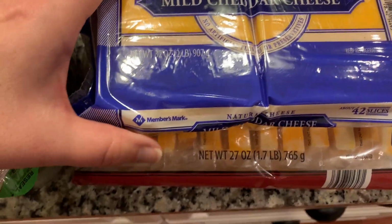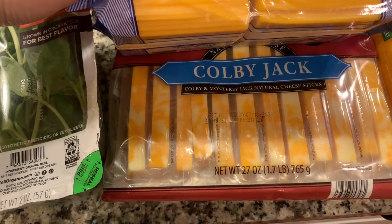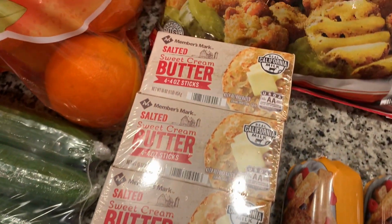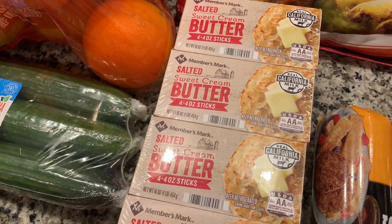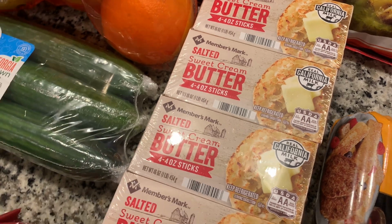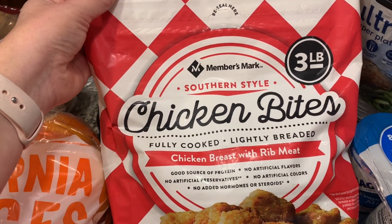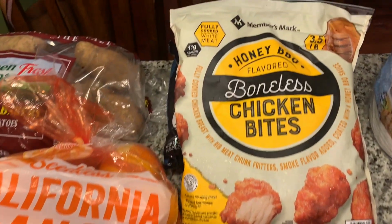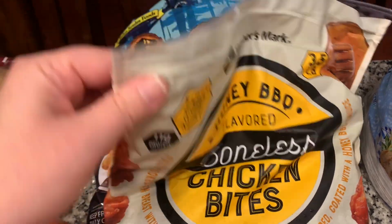All right, I got this mild cheddar cheese slices, as well as some Colby Jack cheese sticks. We needed a little bit more butter. I like to always be stocked on butter, so there's always butter in the fridge and usually butter in the freezer. All right, my kids really enjoy these chicken bites, the Southern style. They're very similar to Chick-fil-A. We also like the boneless chicken bites, the honey barbecue flavor.